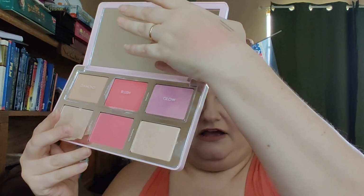It does actually come in two different shades. I got the Daria. I forget what the other one is called, but I would think it was more for deeper skin tones, though I think you may be able to pull it off with lighter. But this is just so, so beautiful.